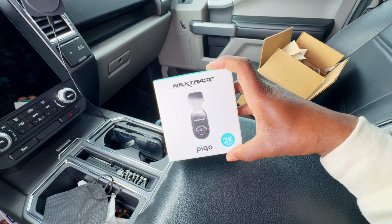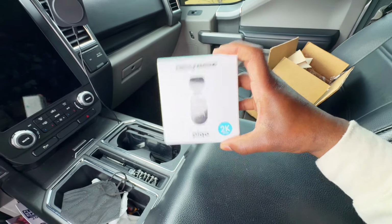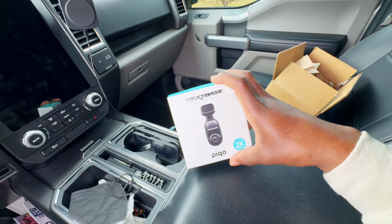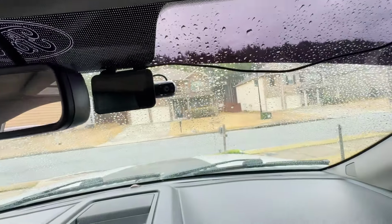This is their entry-level dash cam. It is a forward-facing camera, and it shoots in 2K 1440p. So there are a ton of features that we're going to get into on this dash cam. First thing we need to do is get rid of this trash.